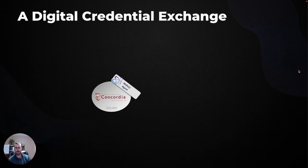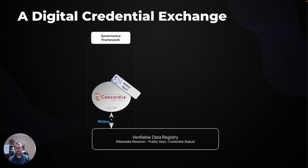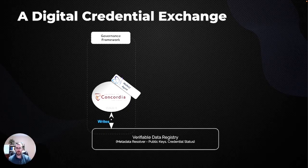We're going to start with Concordia University, who is using Orbit Enterprise for their wallet and their agent, and they're sitting under a governance framework for specific credentials, such as the diploma credential. And they have registered themselves, their public keys and credential status, to a verifiable data registry. So let's flip over and see what that looks like.